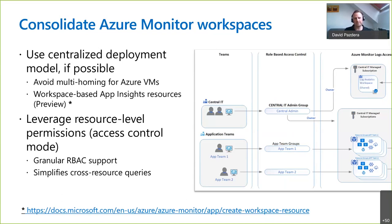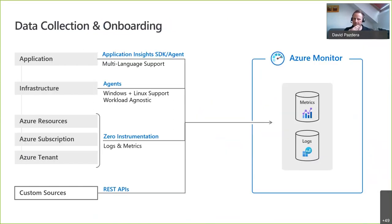compromising security. And of course, if you have one or just a few workspaces, it simplifies cross-resource queries if you want to build complex queries using KQL or Kusto query language. So that was the first design that we applied in that customer engagement.